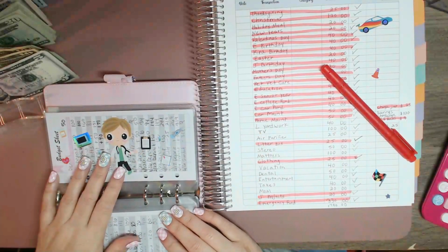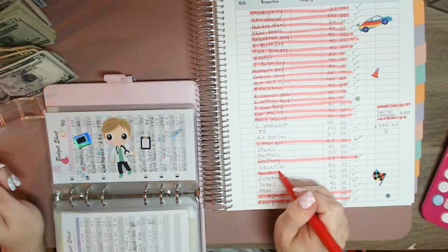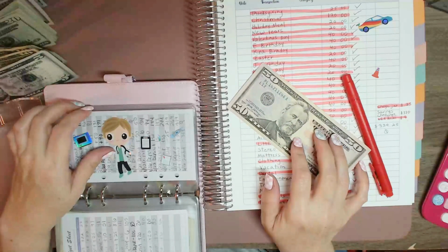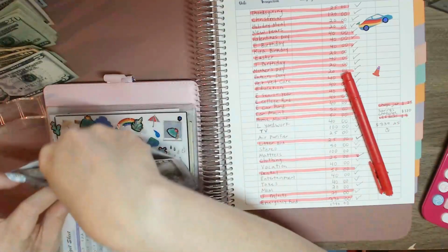And then this is dental. Dental's going to get 50. This envelope's empty because I just put a down payment on E's wisdom teeth that he had pulled in June. So this only has the 50 now.